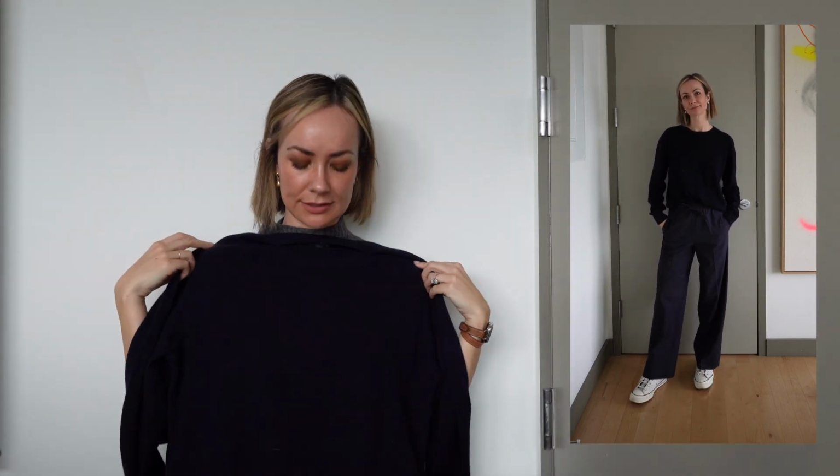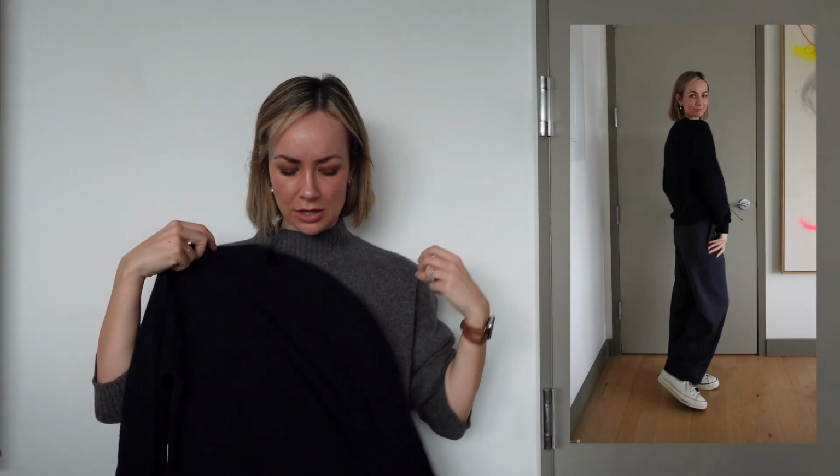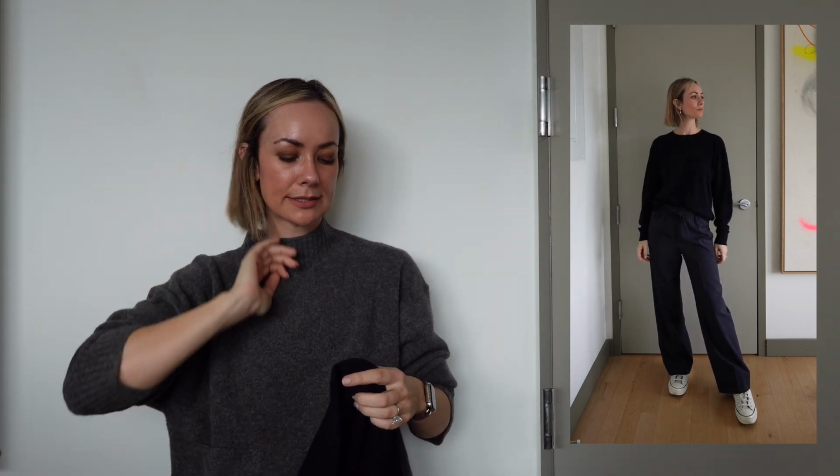This is a unisex sweater, so it's going to have a not feminine cut to it, which I like. It's a little bit more like the Naadam oversized sweater. They do have sweaters for women as well, specifically that are cut a little bit slimmer.